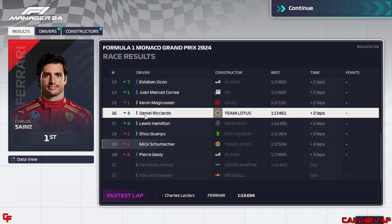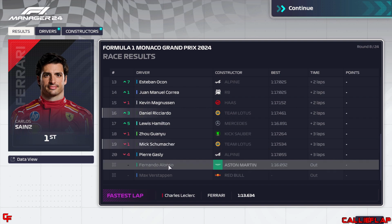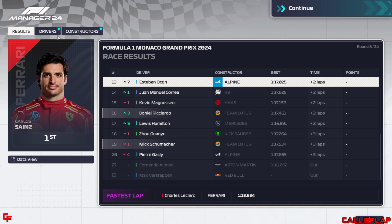And then as we see, Daniel Ricciardo finishes 16th, up 3 places. Mick Schumacher down 1, 19th. Had good pace, Mick, until he developed that fault. Just nursed the car home. And Alonso and Max Verstappen both retiring. And Pierre Gasly hit the wall about 3 times and he finishes dead last.